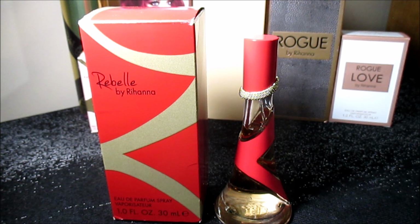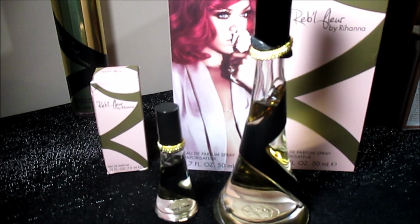So let's move on now to the next perfume, which is my first place perfume. You already know what it is at this point. Okay, last, definitely not least, finally we have Rebel Fleur by Rihanna, her very first fragrance. I absolutely love this perfume.